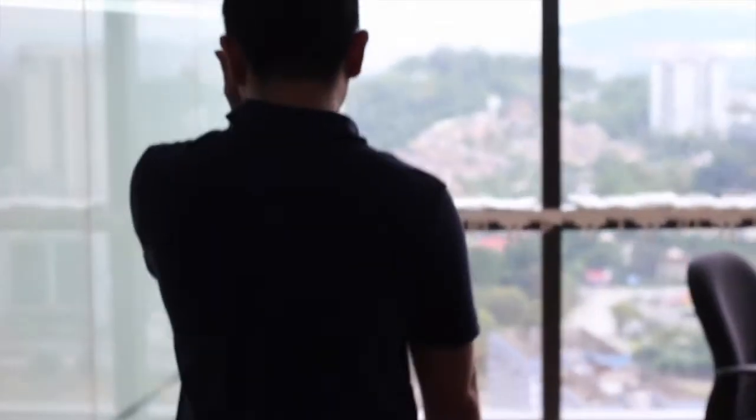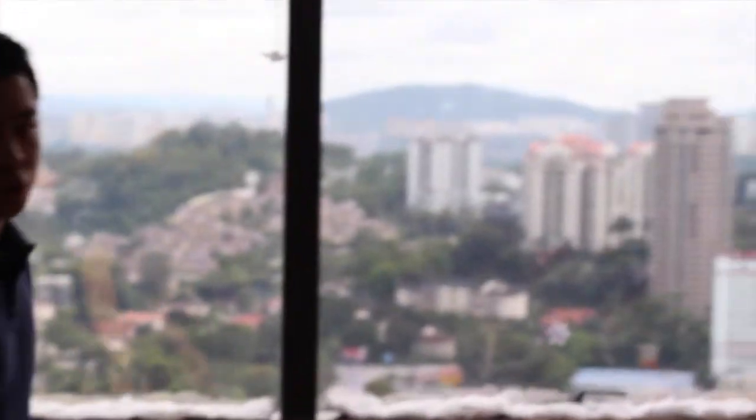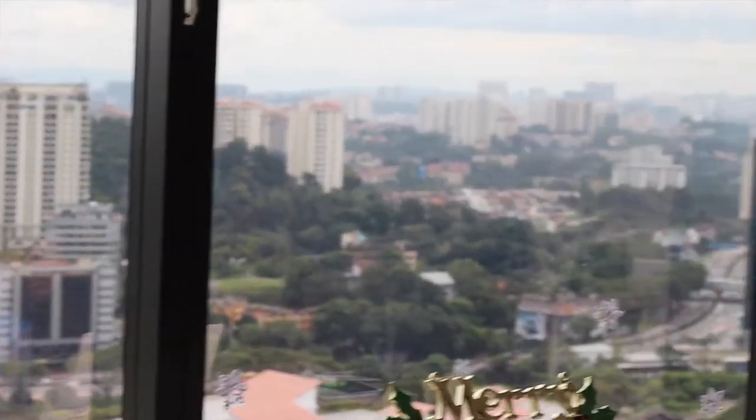So I'm going to bring you to my room and show you where I work. Come, let's go. So you do get a great view of pretty much half of KL from here. It's quite nice, especially when it's raining.